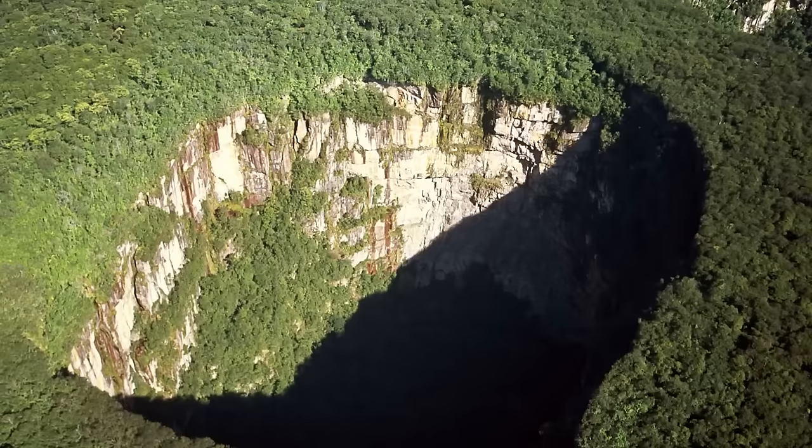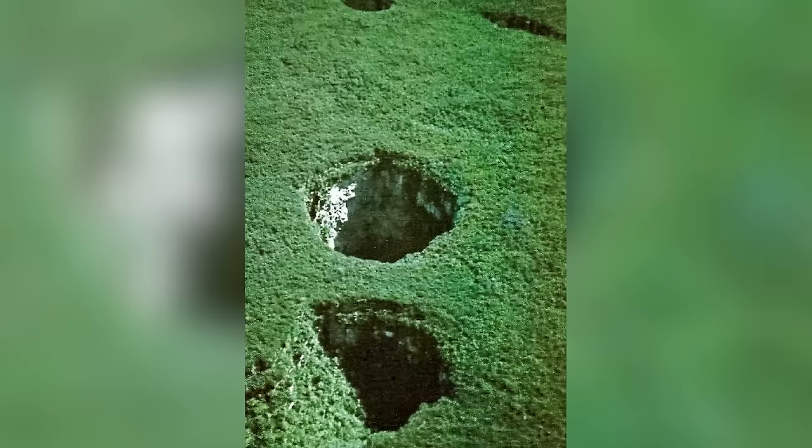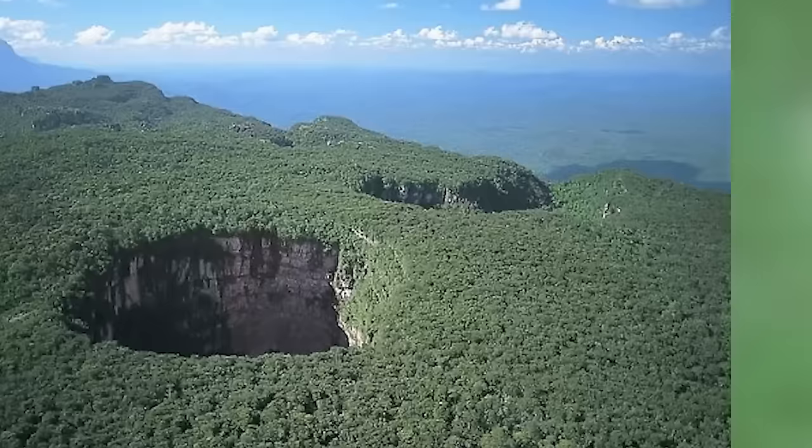Well, firstly, it's huge. Its volume is around 18 million meters cubed. The second reason is because of its location. This sinkhole is located on a tepui, which is like a tabletop mountain, and this sinkhole is located on the only forested tepui. And finally, because of its size, the Sima Humboldt features its own ecosystem located at the bottom, where many new plants and animal species have been discovered.